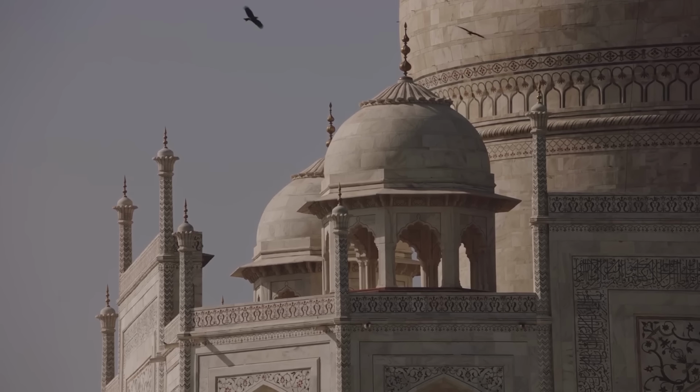Another optical illusion involves the minarets. There's 4 towers at each corner of the tomb. They appear to be perfectly straight, but are angled outward. This actually makes the monument look balanced to the eye. It was also done to protect the tomb itself. If the minarets were to collapse, their slight outward lean would send the rubble away from the main building.